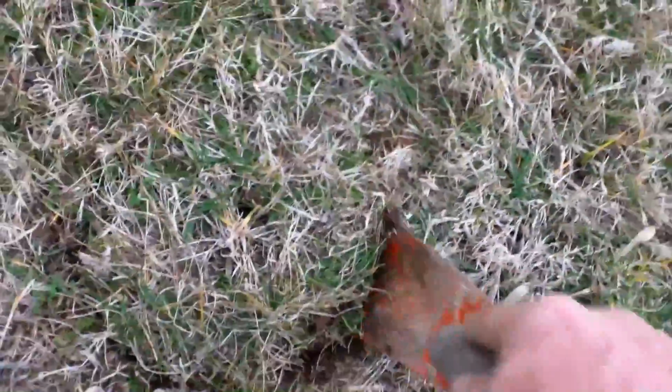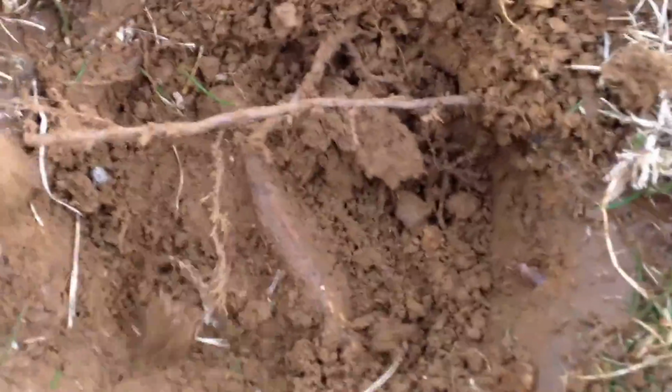Okay, let's see what we got. Well, we got roots, that's what we got. But I don't think it could possibly be as bad as the last one. Alright, good. At least our claw's coming out. Alright, where's she at? It said 6 or 7. Hey, look. More roots.